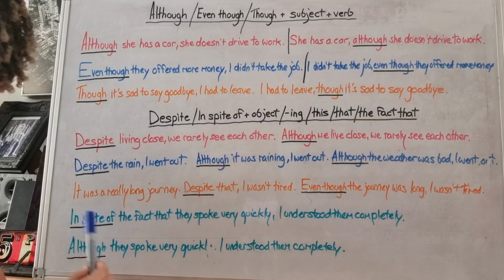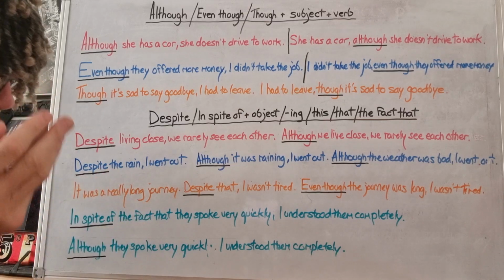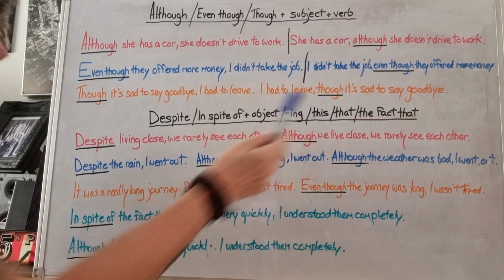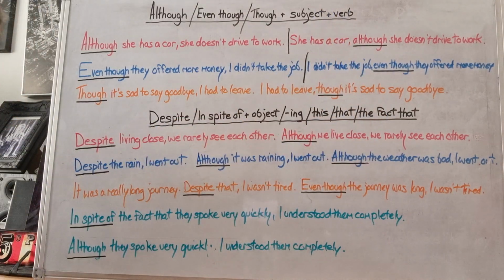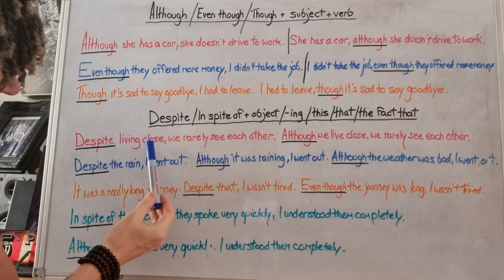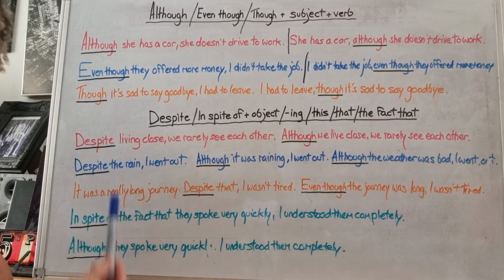Now, what about an object? Can I use an object? In spite of their fast speech, their quick talking, it's a bit strange. I can't use that because this is the first clause. So I use the fact that. And the fact that is followed by subject and verb. So you could say, despite the fact that we live close, despite the fact that the weather was bad.